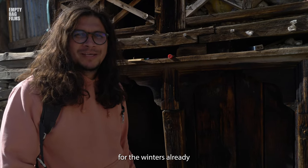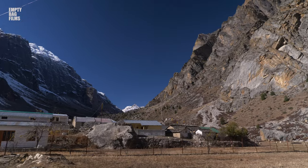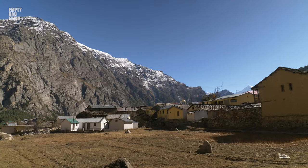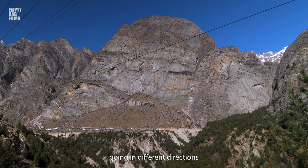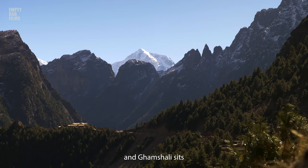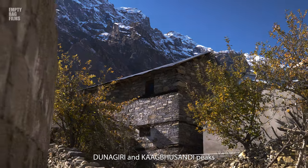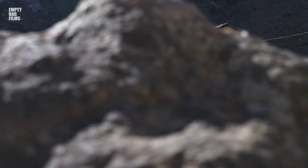The villages are closed for the winters already, and it almost feels like we are walking in a ghost village. Ghamshali is surrounded by rock faces that form three valleys going in different directions, and Ghamshali sits right at its mouth and is an easy place to view Devanagiri and Kangbhusandi peaks standing tall far in the valleys.